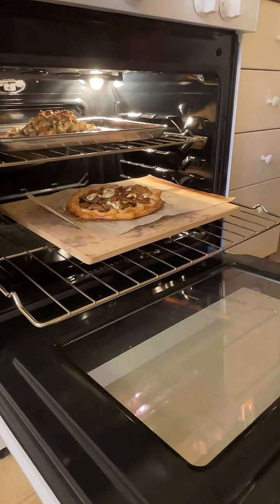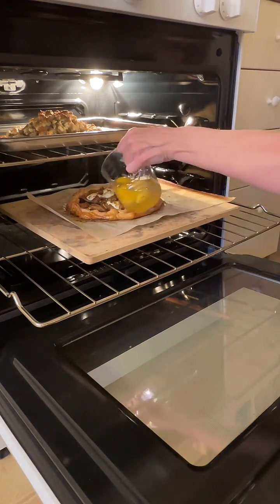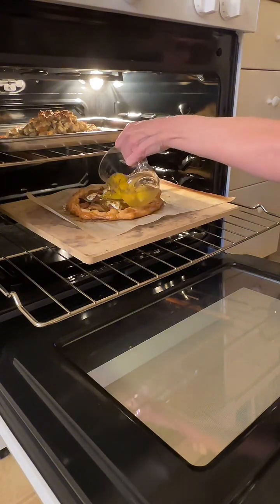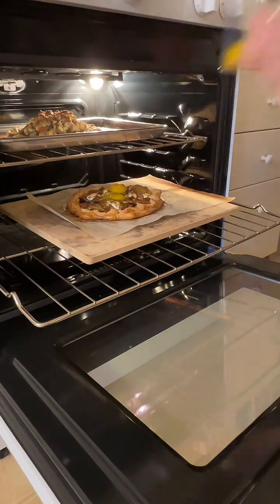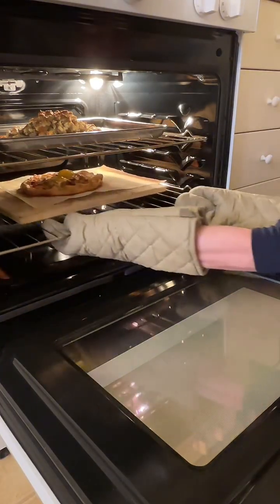All right, so I'm going to pull this out. You can see it's nice and dark. And maybe I won't use all 3 eggs. Maybe I'll just put 1. No, I'm going to put 2. Oh, and the yolk broke. Oh well. So there we go. So when that's cooked, I can bring it out.